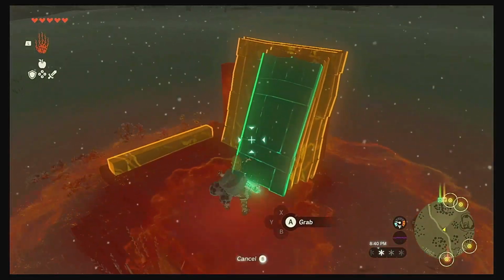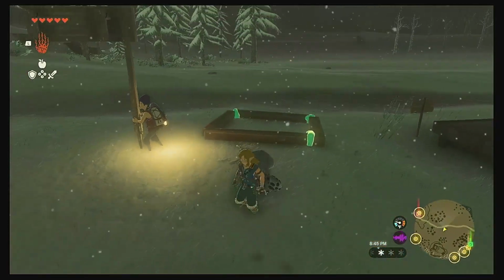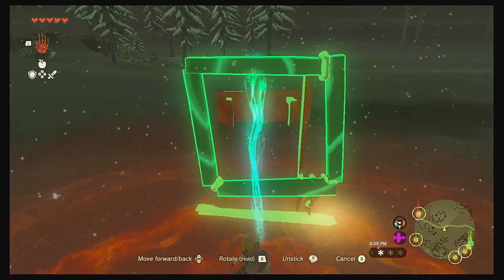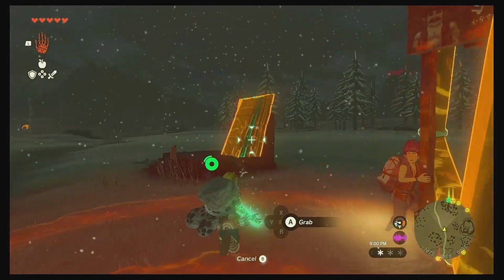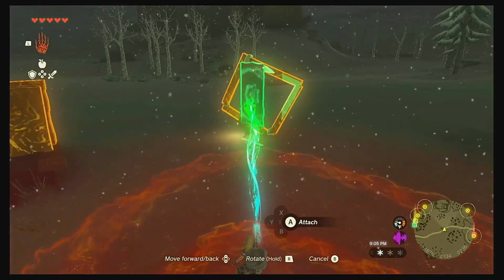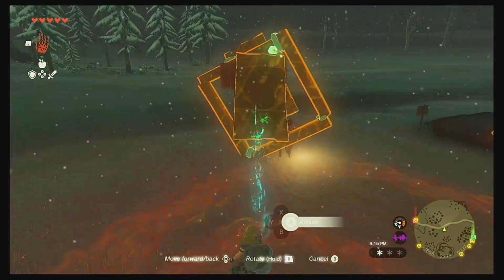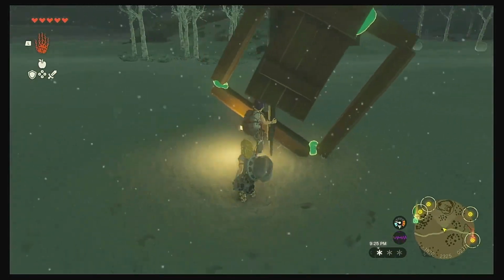There we go. And then take one last beam right here. Okay, let's see if this will work. Okay, sort of. But then we need to attach this like that. And then we attach it right here as well. And hopefully this will hold it together. Okay. Although I think it might still fall, honestly.